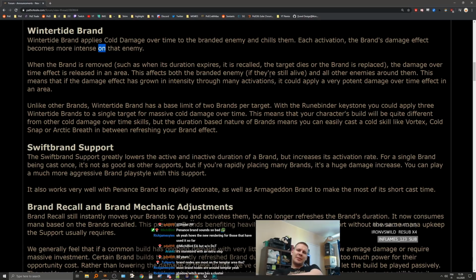This means that if the damage effect has grown in intensity through many activations, it could apply a very powerful damage over time effect in the area. Unlike other brands, Wintertide Brand has a base limit of 2 brands per target. With the Runebinder keystone, you could apply 3 Wintertide Brands to a single target for massive cold damage over time.